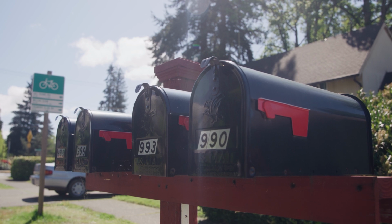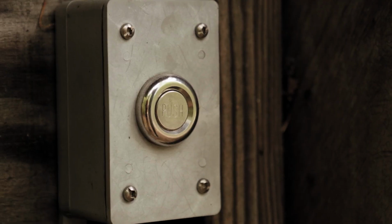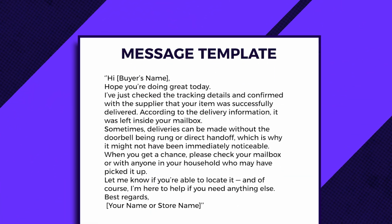Now, that's something that happens a lot. Many buyers don't even think to check their mailbox. They assume nothing was delivered just because no one knocked on the door or rang the doorbell. So before you jump into any refund or dispute, your first move should be to reach out to the buyer and explain what actually happened.